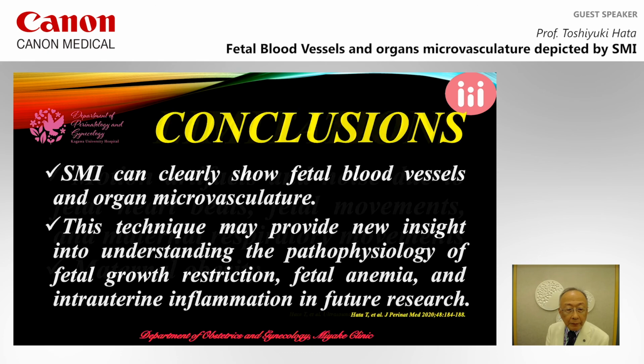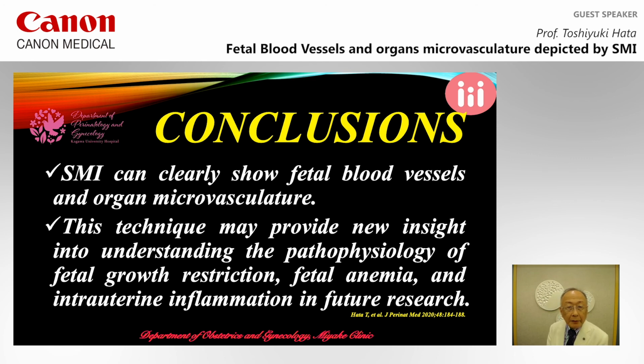In conclusion, SMI can clearly show fetal blood vessels and organ microvasculature. This technique may provide new insight into understanding the pathophysiology of fetal growth restriction, fetal anemia, and intrauterine inflammation in future research.